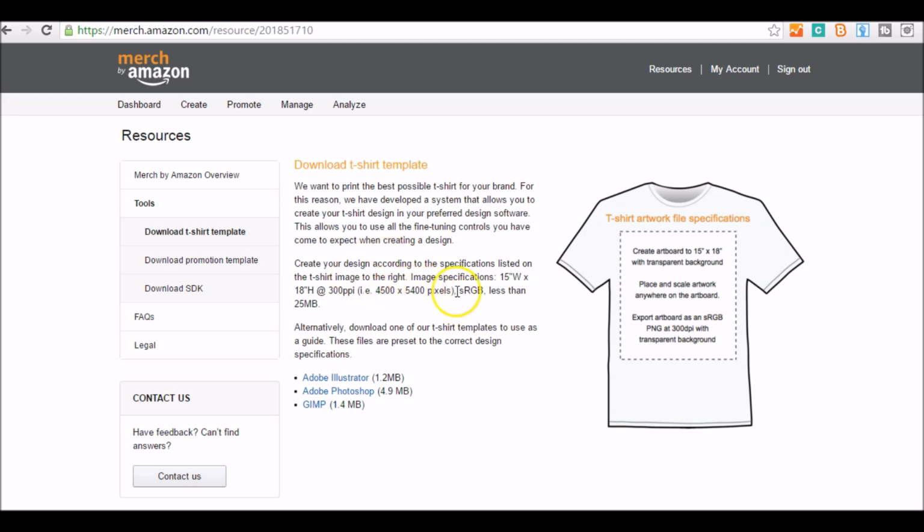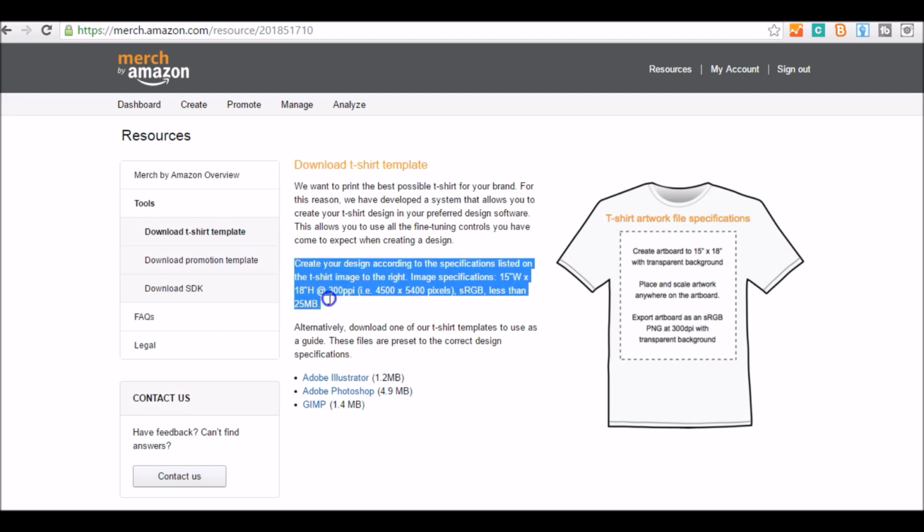So here are the specs of what you need for your t-shirt design. It says create your design according to the specifications listed on the t-shirt image to the right. Image specs: 15 inches wide by 18 inches high at 300 dpi. That is 4,500 pixels wide by 5,400 pixels tall. RGB colors, and less than 25 megabyte file.